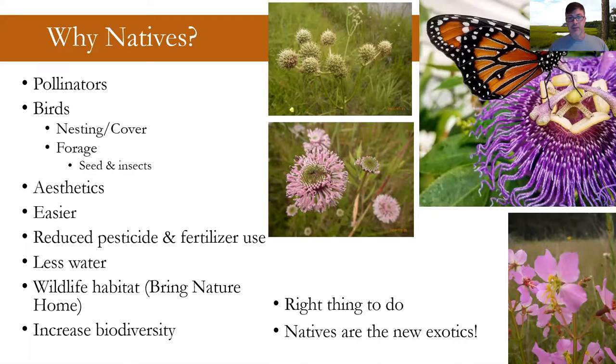Increasing biodiversity, we're bringing the diversity of life back into our landscape. I think it's the right thing to do. And I think natives are the new exotics, because unfortunately natives are harder to get. So when you have a really cool native in your yard, your neighbors might say, oh, cool, what is that? Because they can't really go down to the big box stores and get it. So they're a little more exclusive in that way. So maybe that's a selling point.